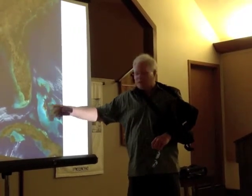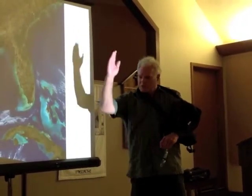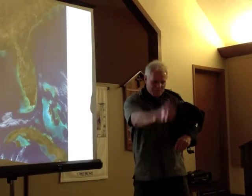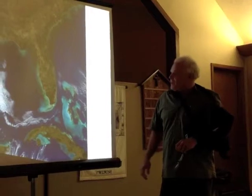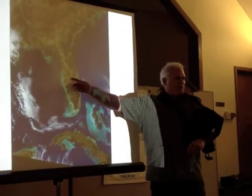I've dived out here and gone down like 300 feet. It's just dropping straight. Somewhere down there it slopes out, right? But it's quite an impressive carbonate bank. Well, Florida's a carbonate bank also.